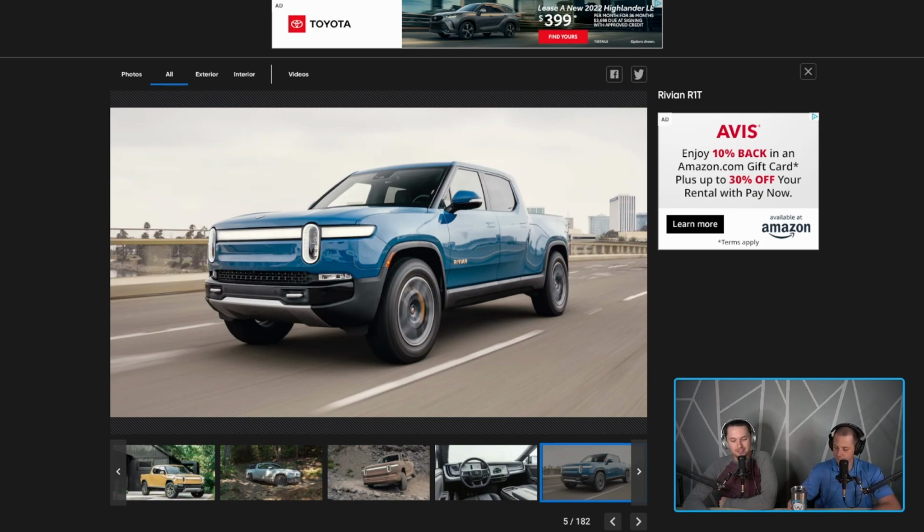But towing capacity, 11,000 pounds. How much was the Super Duty that we talked about a couple weeks ago? 40,000. Okay. Not even close. But wait a minute. The GMC Sierra EV was 9,500. Oh, that's a good point. So it is more than that.